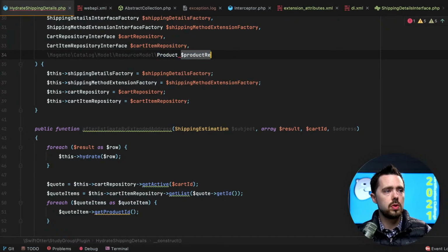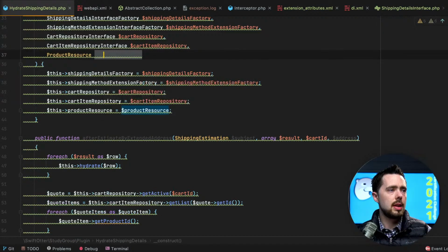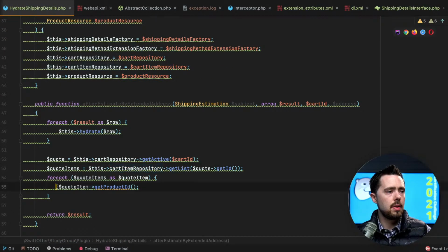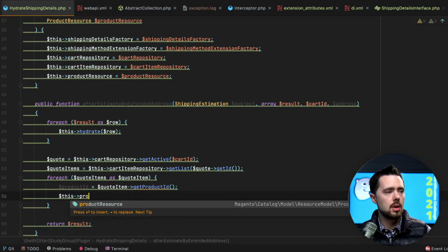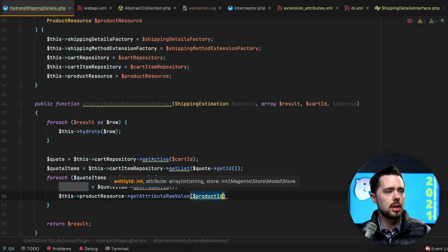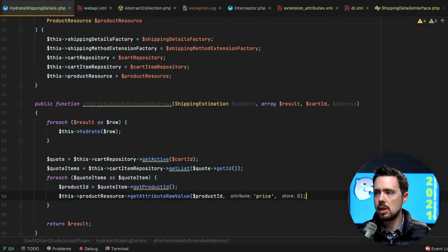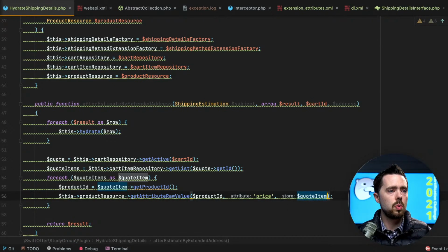Let's see here, product resource. I'm going to replace product with product resource. Well, let's initialize this. Initialize properties. Okay. Product ID. And then actually, well, yeah. So then we can do this: product resource, get attribute raw value. Entity ID is product ID. Whatever the attribute would be, let's just say price and store 0, but we can change that to be applicable. Actually, we would change this to be quote get store ID. Done.